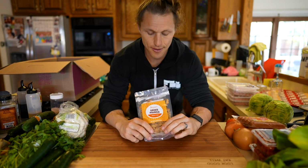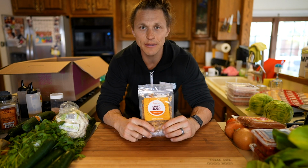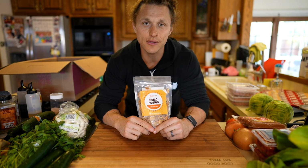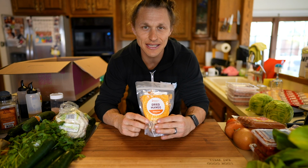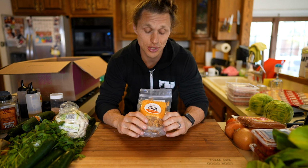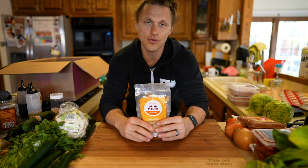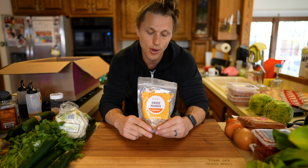Okay. Who doesn't love dried mango? I mean, dried mango is pretty much like the fruit roll-up for adults, and the kids like it. So I'm not saying it's the best thing to be having all the time. This is pretty packed with sugar. It doesn't have any added sugar, but it's just dried sugar. It's dried fruit that's condensed down, so you get a lot of sugar in a small serving size.